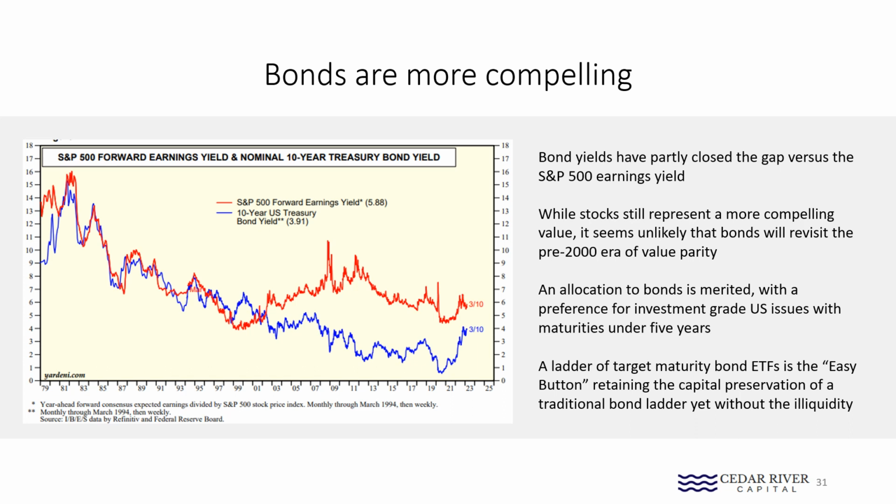While stocks are still the better value and have been since 2001, bonds have made solid progress. Some allocation to bonds is merited at this point. There's no rush, of course, since the Fed is still raising rates, perhaps one more time, maybe two, but a bond allocation does have merit. We generally prefer building bond ladders using target maturity bond ETFs, which we regard as the easy button. This approach retains the capital preservation feature of a traditional bond ladder, yet without the illiquidity problems.